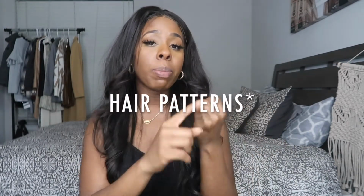They have a deep wave, body wave, straight, and a Malaysian curly, and I think I'm missing one, loose wave. They only have 5 different textures, and they've been strong with those 5 different textures since they started. So this is the only thing.